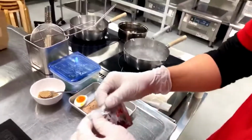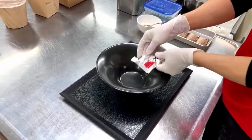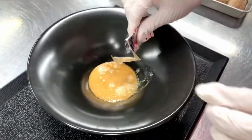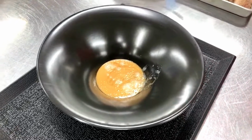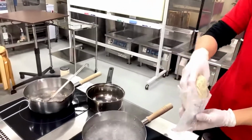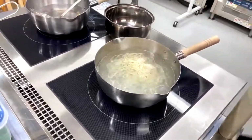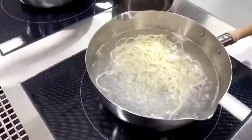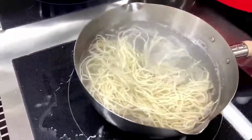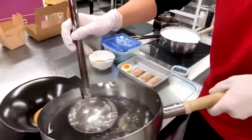Okay. So the first thing I want to do is put the packet instant soup into the bowl. And let's boil the noodles. This one's Hakata Tonkotsu noodles, so the boiling time should be around 30 seconds. Today I'm assuming that it's going to be boiled at home, so I'll be showing you how to boil it at home using a pot. And while the noodles are boiling, I want to pour this hot water into the bowl.